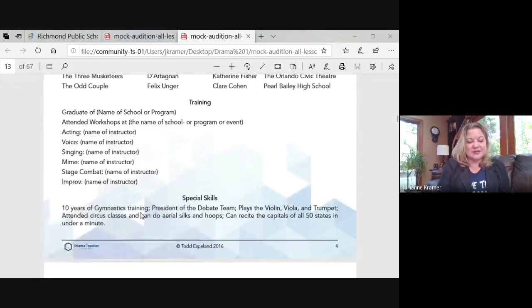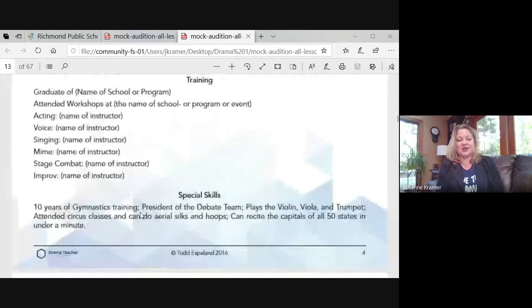It's called the special skills section. You notice this person has included 10 years of gymnastics training, president of the debate team, plays the violin and the viola and the trumpet. So what this section is for, I think this section is most important, especially when you don't have a lot of experience. This section is helpful, and you could even make it larger if you want to list it out a little more neatly. Maybe you want to list it like you've done your training section.